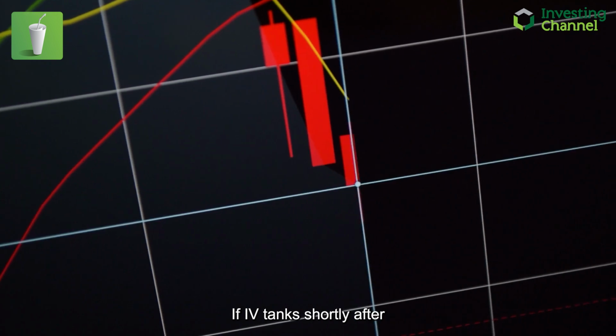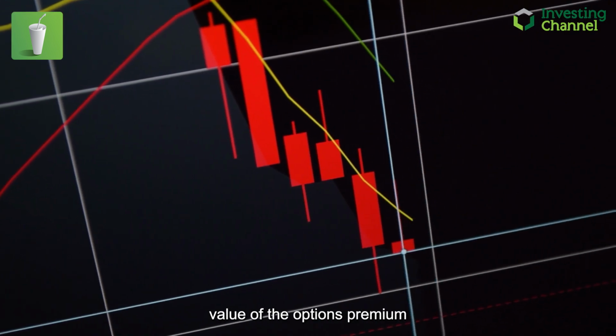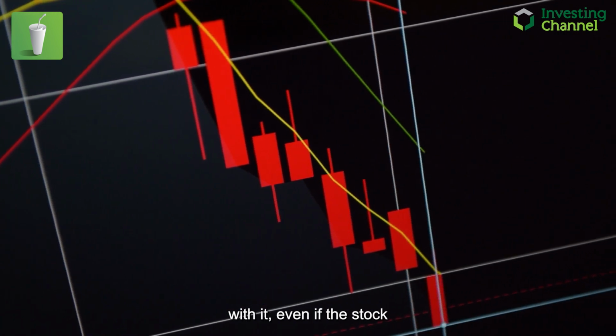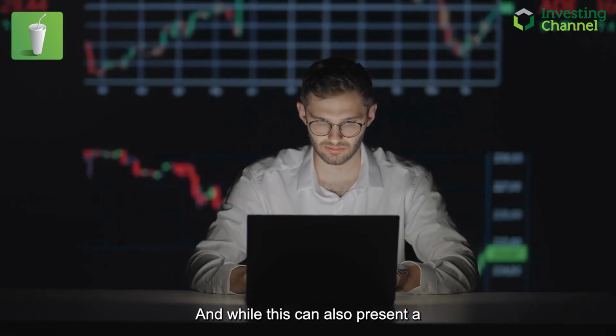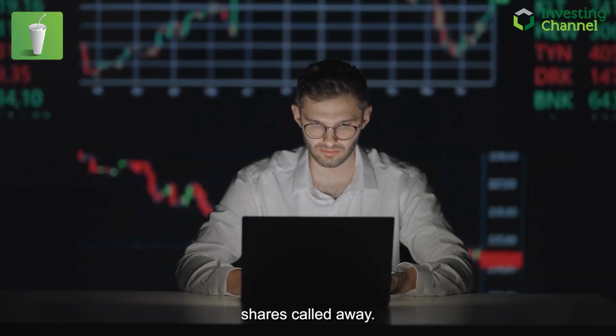If IV tanks shortly after earnings, it will likely take the value of the options premium with it, even if the stock moves higher. And while this can also present a risk to the covered call writer, the risk of having your underlying shares called away.